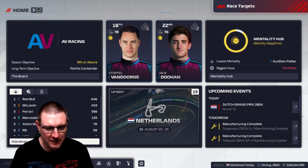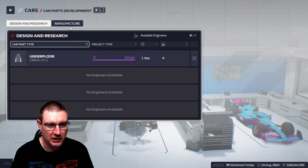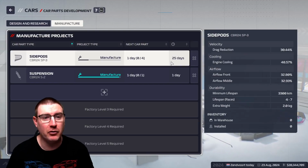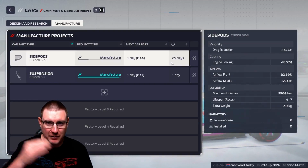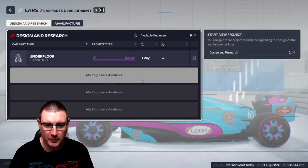Now, we are back from the summer break. The one thing that I've done wrong is I forgot to manufacture our new side pods. So they're coming, just not for another couple of races. So yep, massive own goal there. I don't know how I missed it. The worst thing is I actually checked to make sure that everything we needed was getting manufactured. So yeah, that's just the incompetence you get with me, isn't it?